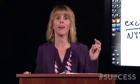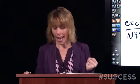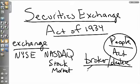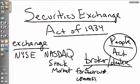So broker side of the transaction is when they are engaged in the sale of securities for the accounts of others. So we'll sometimes call this an agency transaction, or when they act as an agent. So if they're acting for the account of their customers, then that's the broker side, and they're going to charge, which must be disclosed on the confirmation, they're going to charge the client a commission.